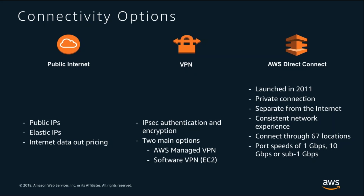And then the last option. A lot of people start off with the VPN option, right? They don't have a lot of bandwidth needs. They don't need a reliable connection in terms of speed. But if you're looking for a high-speed dedicated connection, you can get up to 10 gigabits per second through what's called Direct Connect. So that provides you that low latency connection right into AWS from your data center.